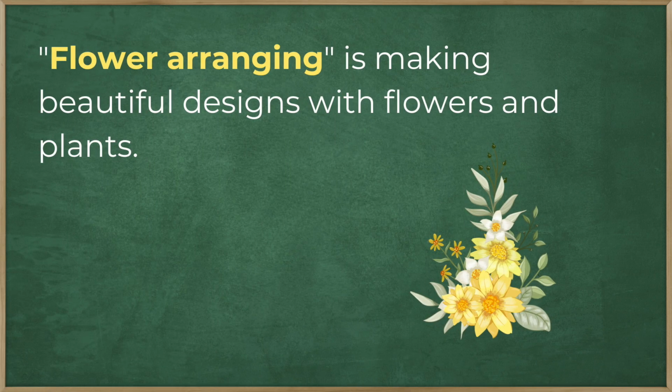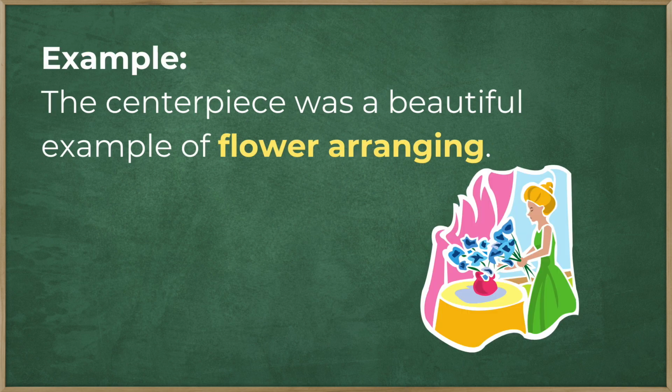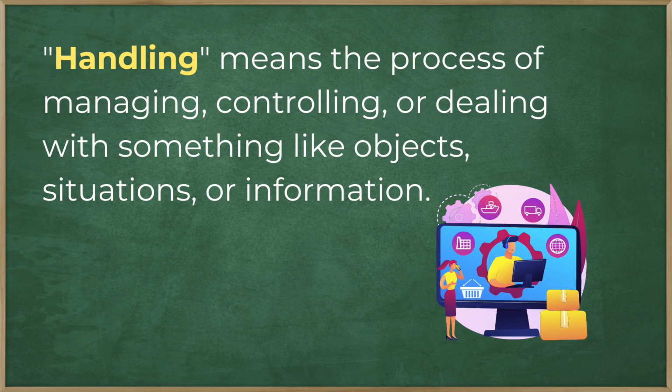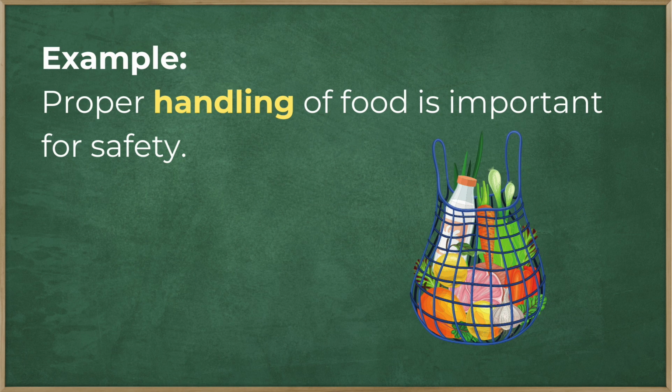Flower arranging is making beautiful designs with flowers and plants. Example, the centerpiece was a beautiful example of flower arranging. Handling means the process of managing, controlling, or dealing with something like objects, situations, or information. Example, proper handling of food is important for safety.